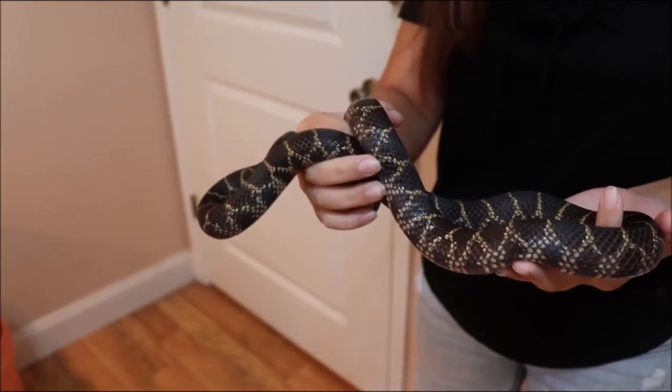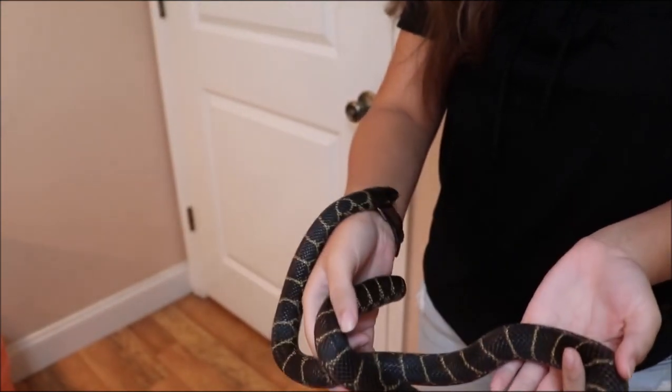What he had done, he had crossbred a regular Desert King, like the one you're looking at here, with an albino of another subspecies, that being the California king snake. He had bred an albino California king into his desert kings in order to produce an albino. Now, we were not looking for hybrids. We wanted true albino desert kings. We knew they existed, but they were hard to locate.